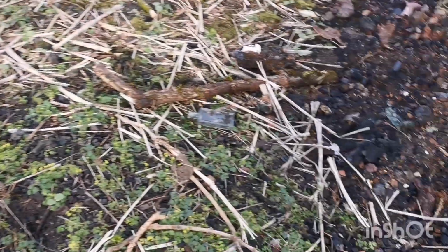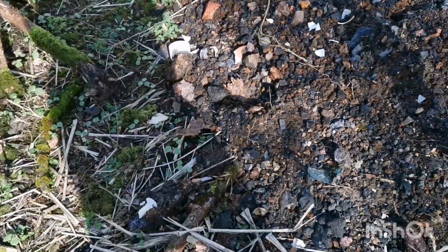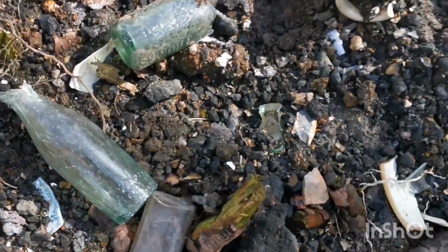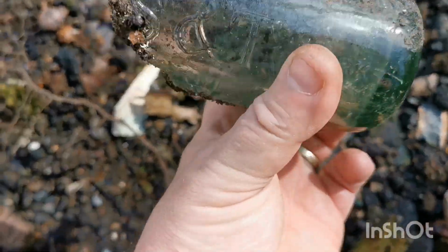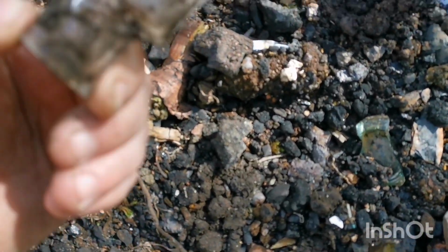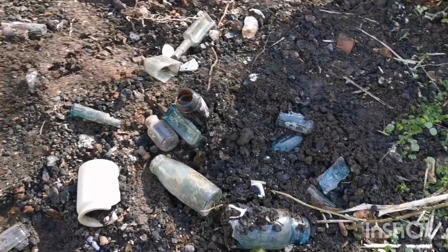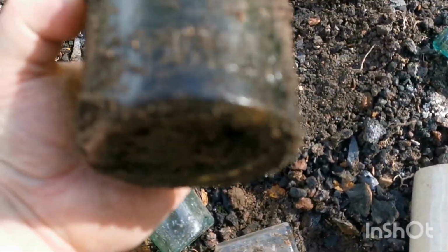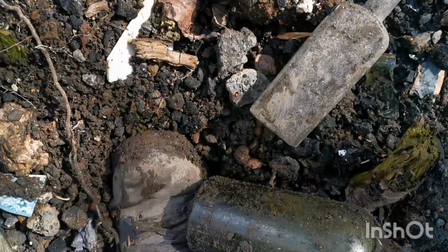Yeah, you never know, do you? Just picking a bulk bag. Lovely early bottles of these as well. So, look, it's all Burnley stuff. Lovely mineral bottles and beers and cods. Beautiful Smith & Thomas cod there. A few bits and bobs. Look at that. Not all Burnley. There's another Smith & Thomas cod even.